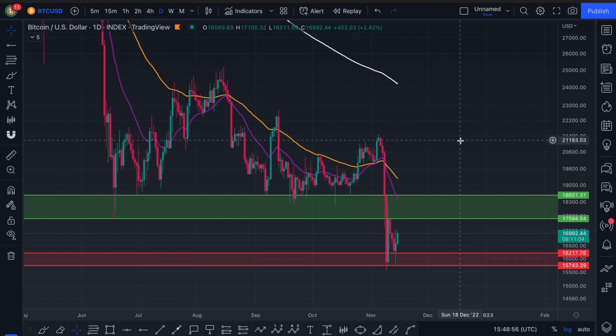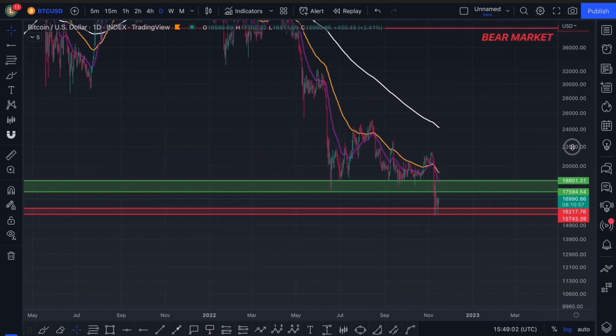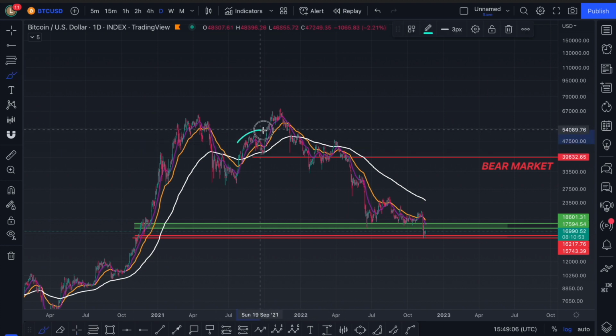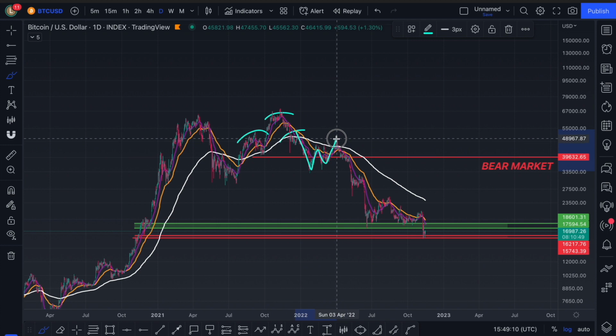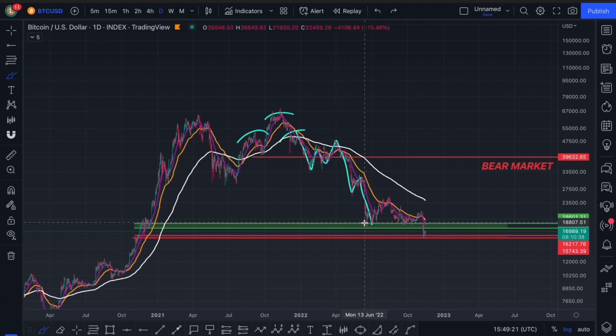So there's a fractal that I've spotted in the past which actually gave us this 17.6k target. I've shown you multiple times in the past that we recognized very early on that this was a shoulder, head, shoulder, a W pattern reclaiming the EMAs and falling, having a little exhaustion phase where it chills out for a bit before that continuation. This was your final capitulation.